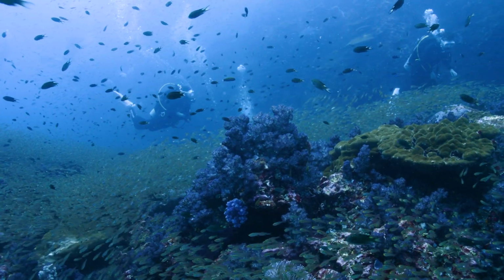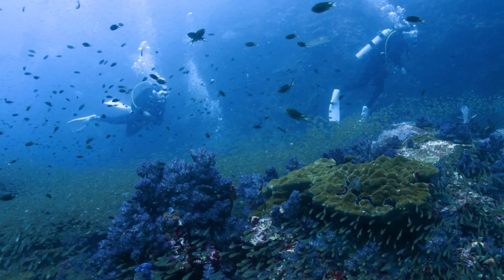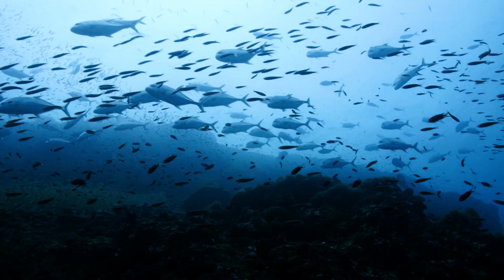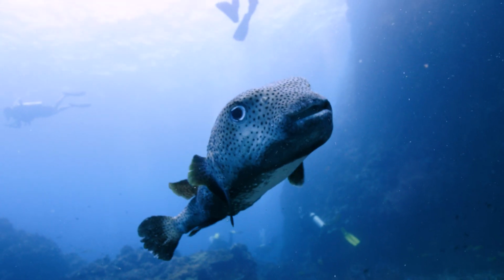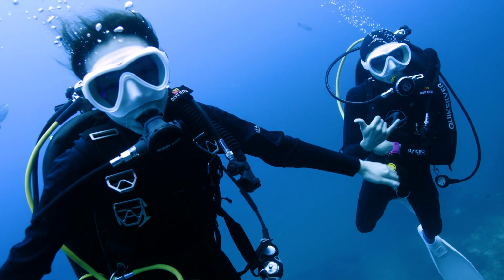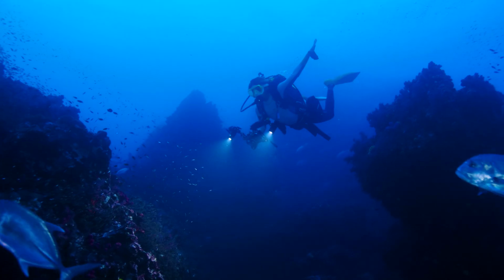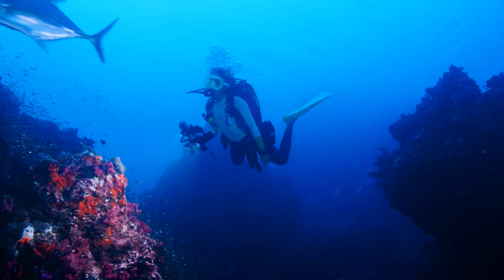There are different ways of getting out here and diving Richelieu Rock. You could do day trips with speedboats out of Khao Lak. This takes about 1.5 hours or more each way. Now personally, I don't recommend this option, mostly due to the amount of time spent traveling. But if you only have one day to dive here, this is probably gonna be your best bet for a great scuba experience. I also recommend having a minimum certification level of advanced diver, as much of the dive site is located below 18 meters.